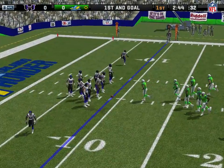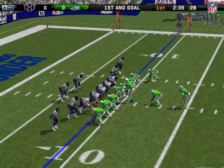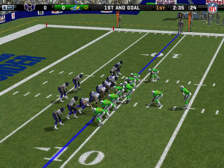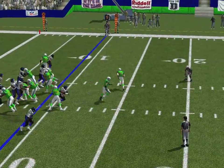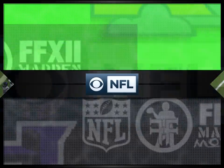Here we go. Go make a play. Going to the right. Moore is there on the stop at the 3.